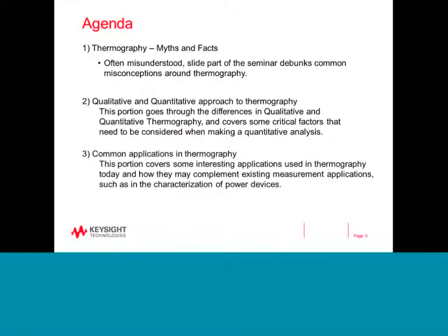In the third part, we will uncover some interesting applications in thermography, and the whole idea of this is to spur you to think about how you may use a thermal imager in your very own setting. So let's begin looking a little bit more into these.